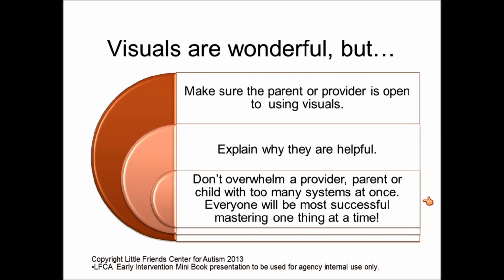Never overwhelm a provider or a parent with all the systems I'm going to talk about. You don't want to go in and say, okay, here's a tab board, first, next, then board, choice board, and throw all these things at them, because what will happen is they will just shut down, and so will the child. So what I typically do is I start with one system at a time. And then once they're comfortable with that and it's working well, then you can move on to other systems if it's appropriate. Okay?